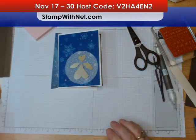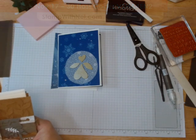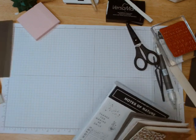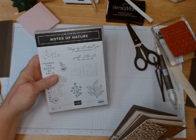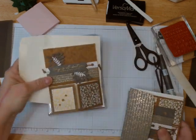that is this card. I do want to show you a couple other cards that you may see coming up next week. I did pull out the Notes of Nature, which is a brand new stamp set coming in January. This was the one that everybody oohed and aahed over, and I've seen some gorgeous cards made from this, and I think these are two of them.